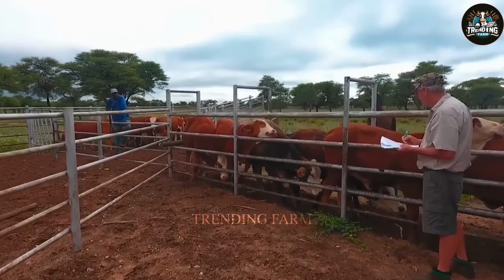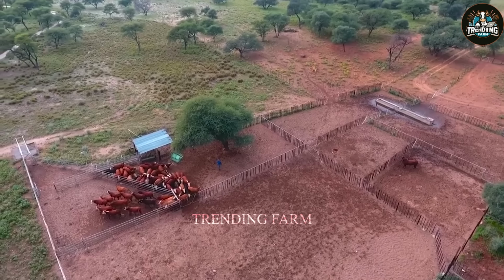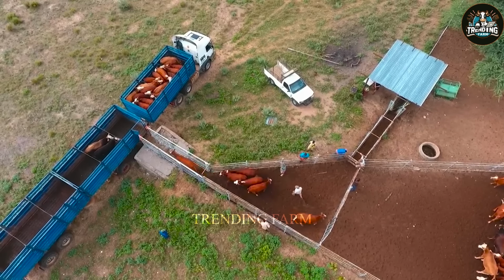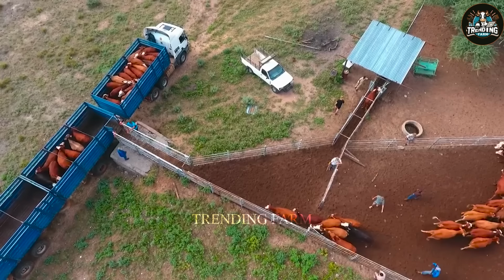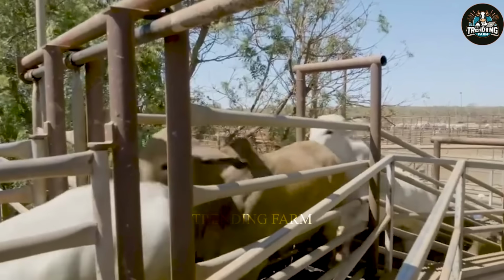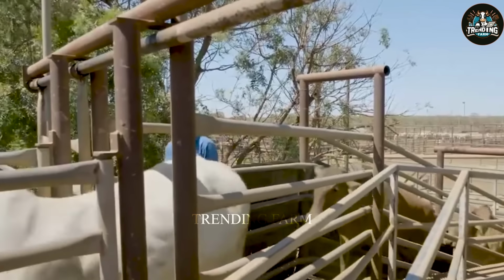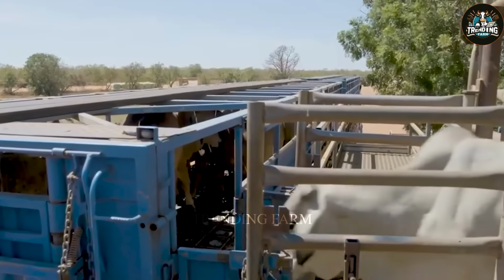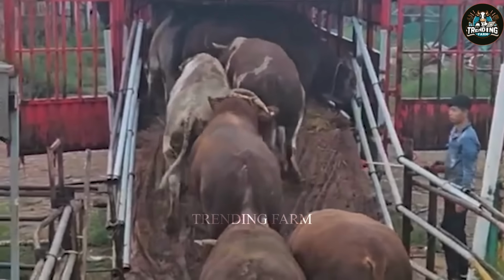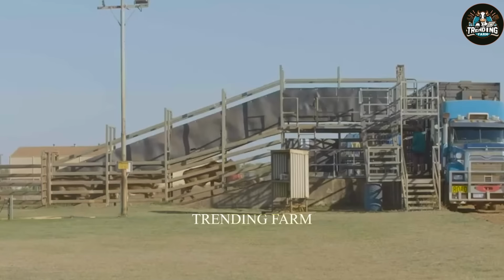Once cattle reach the ideal weight of 1,200 to 1,400 pounds, farmers coordinate closely with processing factory employees to ensure safe and efficient transport. But how do they move thousands of cattle each day without causing stress?